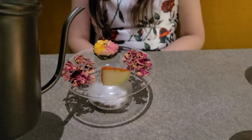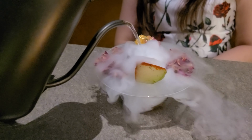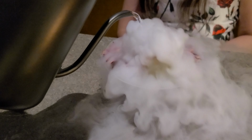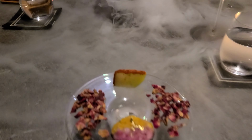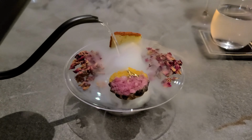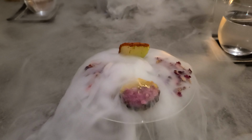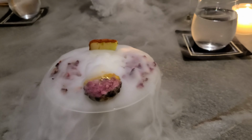I'll bring it to Delhi. Okay. Yes. The aroma is beautiful. Yes. Yes. Okay. Thank you.